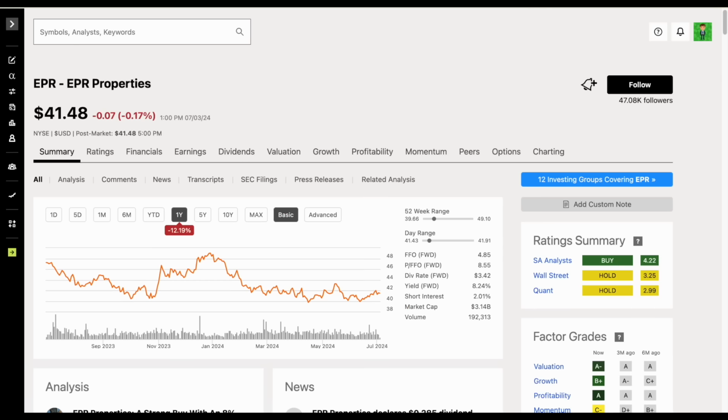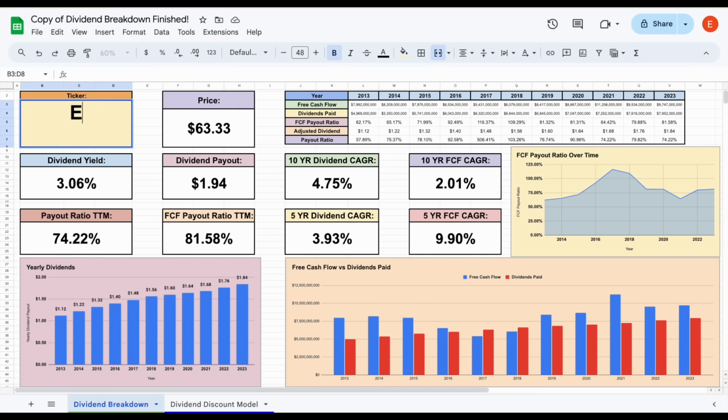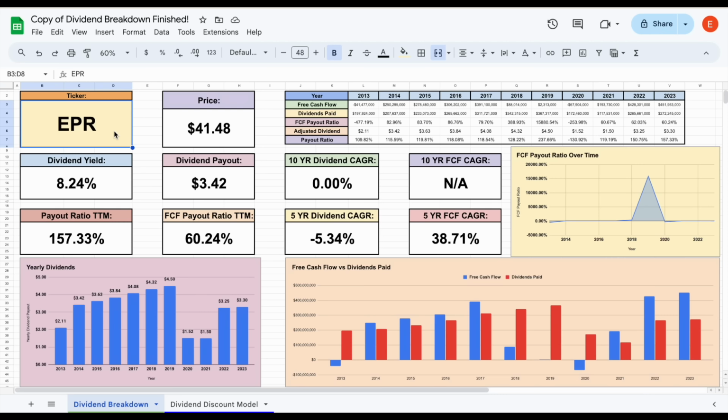Let's go ahead and jump over to my dividend breakdown sheet, come up here and plug in EPR and hit enter. And all this data will load in.